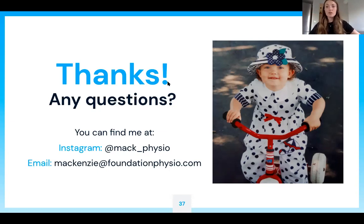But for the most part, you can try strengthening the other side a little bit more, so that it pulls a little bit more weight, as well as incorporating a little bit more core exercise. That would be beneficial too.